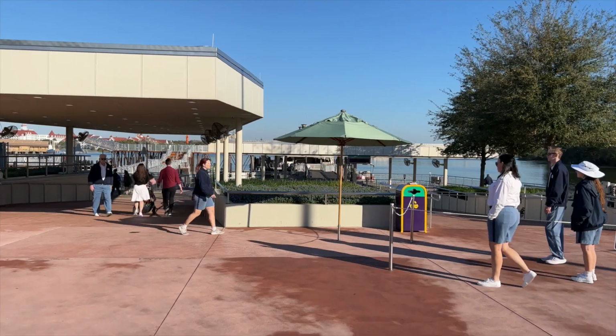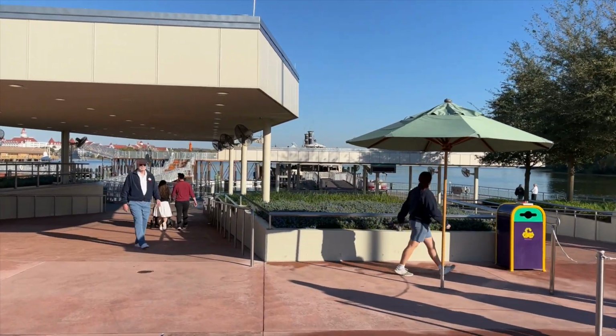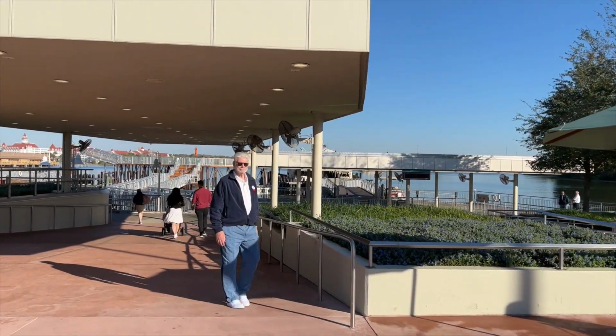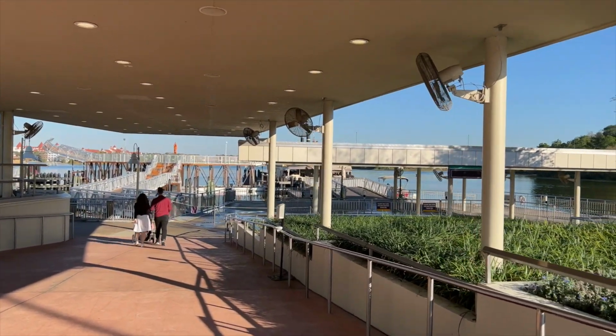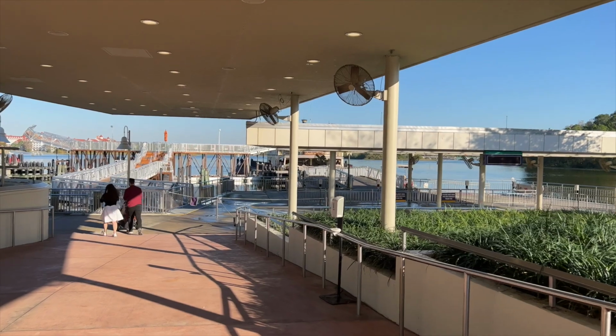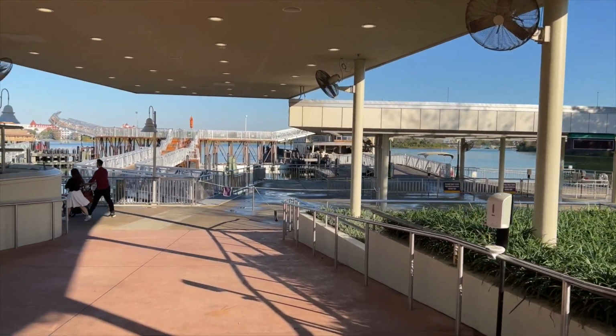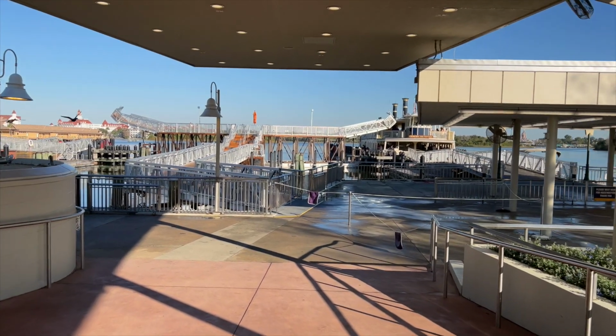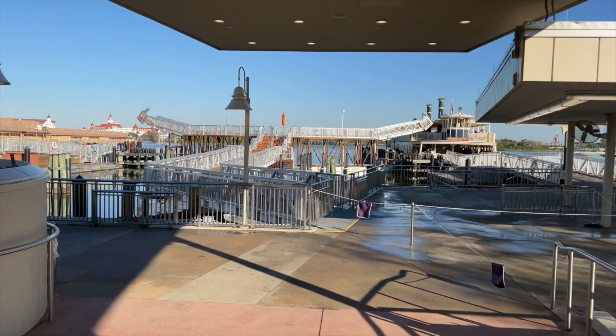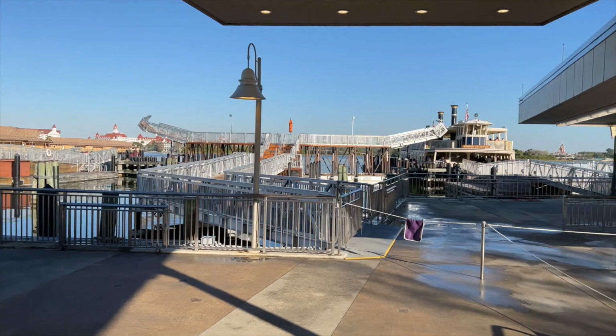Three different ferry boats run from the Transportation and Ticket Center to Magic Kingdom and back. The three ferry boats are named the Richard F. Irvine, the Admiral Joe Fowler, and the General Joe Potter. In this video, we're aboard the Richard F. Irvine, named for one of Disney's early designers who went on to play a key role at Walt Disney Imagineering.